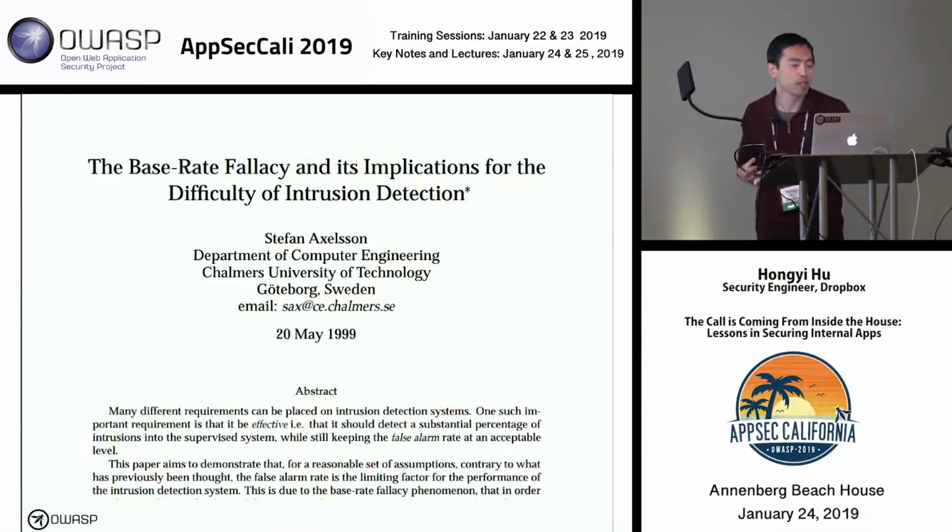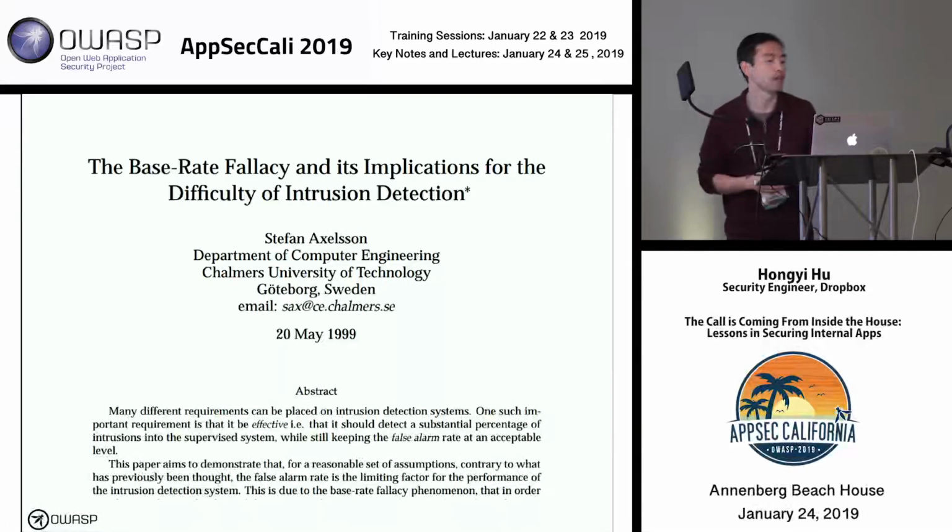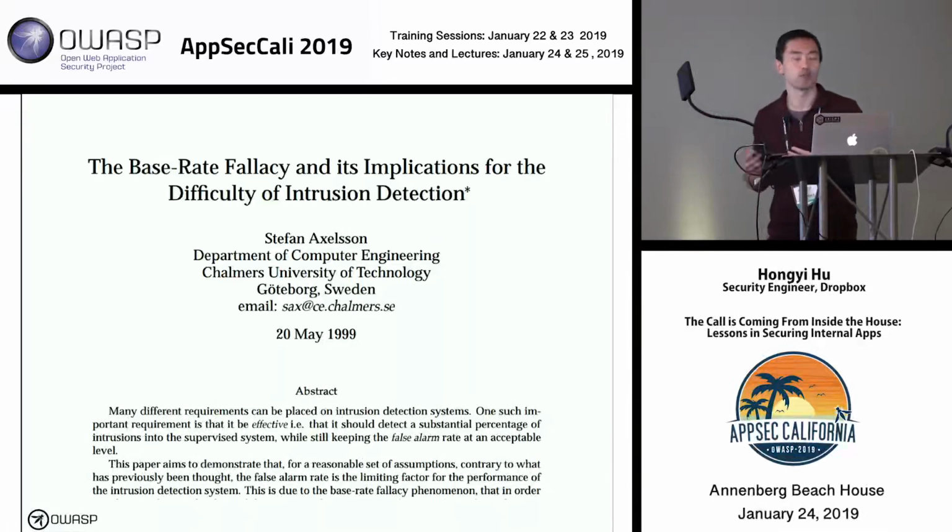So as we're trying to design a detection system and trying to configure a WAF to be useful for this, it's very important to make sure that you're getting the false positive rate to a manageable level here. And the reason for that is something called the base rate fallacy. And if you're not familiar with this idea, there's a great paper that I put on the slide that I recommend that you read that talks about how this applies in the intrusion detection context.